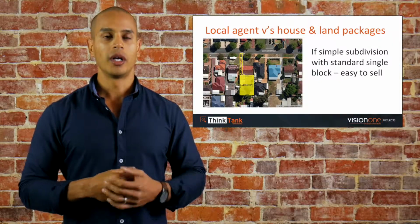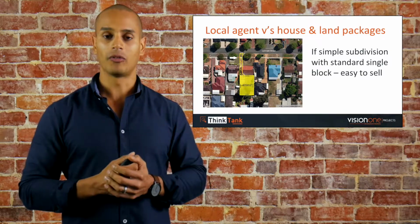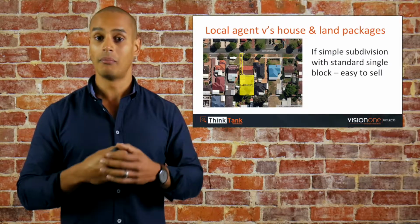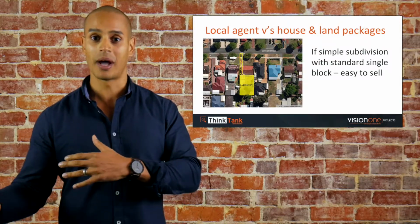So if you're looking to sell, we can go about selling your block of land in a number of ways. One of them is selling the block of land through an agent or as a house and land package.